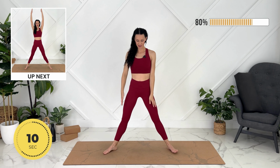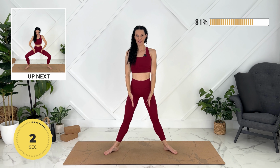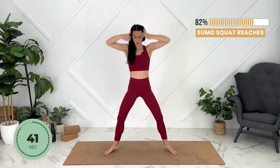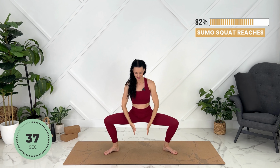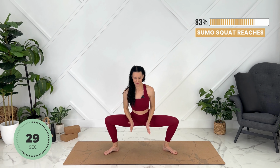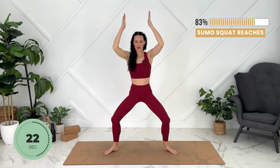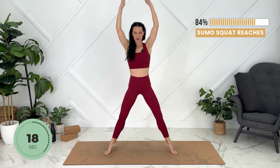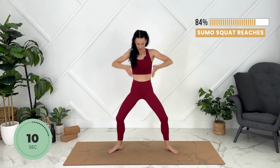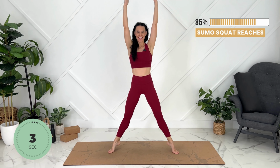We can take our feet wide apart here. We're gonna reach down and then come up onto our toes. Core is engaged, chest stays high. Squeeze your legs at the top. Last one.